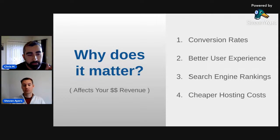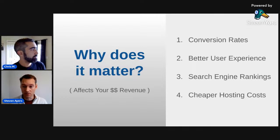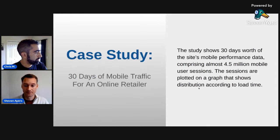And of course, if your website's smaller, it's cheaper to host. Maybe not for a small site that doesn't get a lot of traffic, but large sites cost a lot more money to host, especially when we get into thousands and millions of visitors per day or per month. So these things start to come into play.